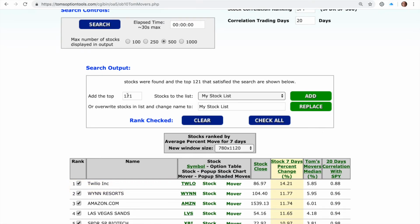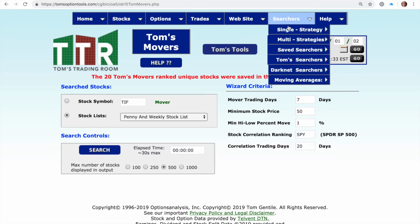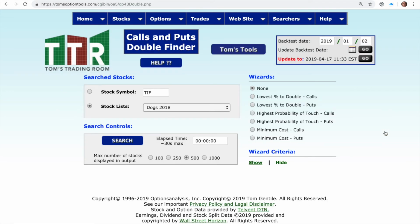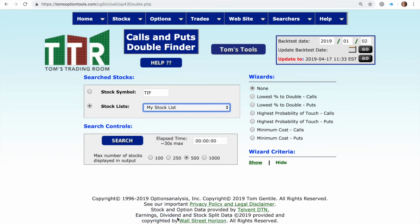And I'm going to save those big movers into my stock list by typing 20 there and hit the replace button. And now I've got the biggest movers over the last 7 days. These stocks have all moved up the most over the last 7 days. All right, next step is to take my stock list and go into searchers, single strategy, go down the list and you'll find Double Finder. So I want Double Finder to take my stock list. This is the list of the top 20 biggest movers.